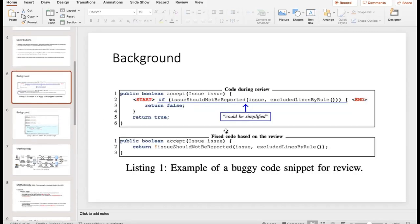Sir, they have just said that this type of data set is there, where the simple codes are only there, where they have to just modify some of the codes only.